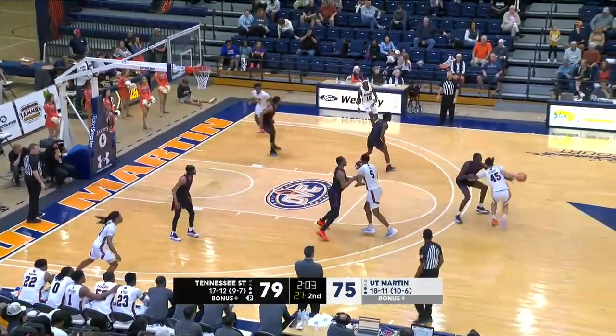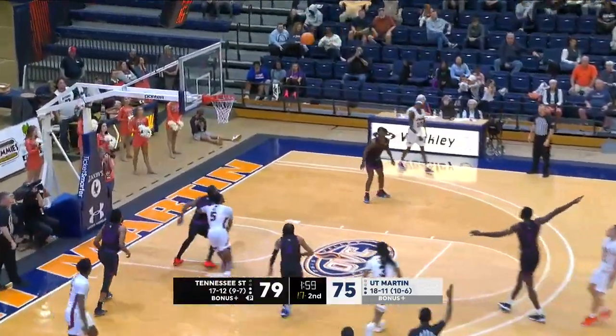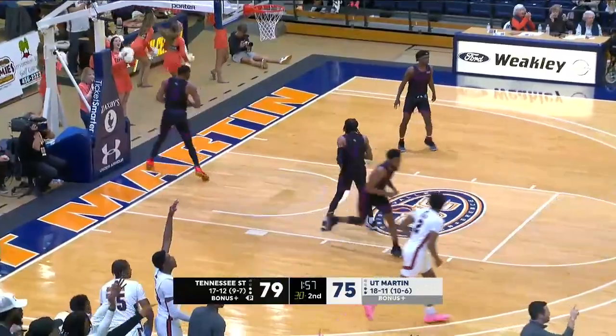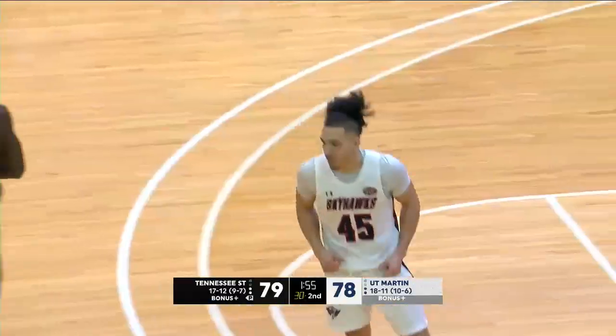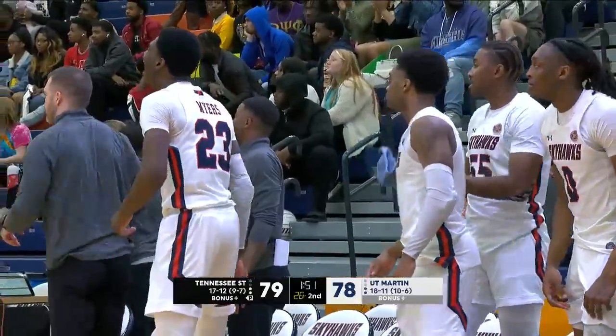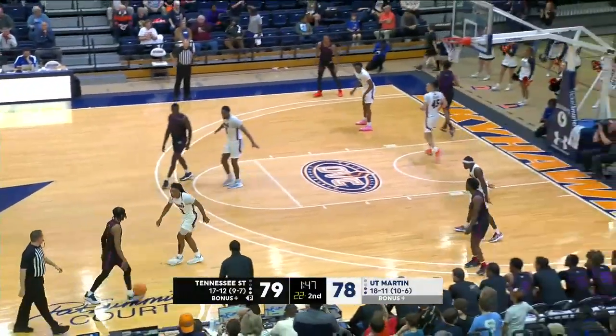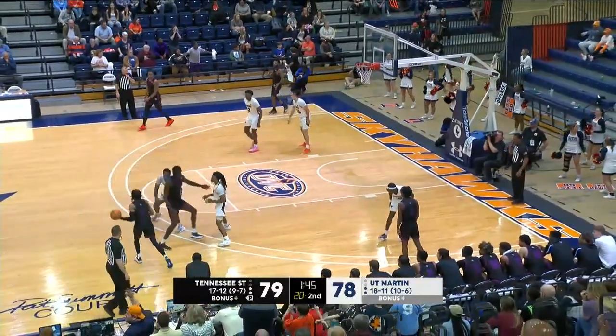Stewart at the top of the key. He'll try a 3 and bury a 3. Parker Stewart with his first 3 of the game. 1 of 5, which is surprising because he's such a phenomenal shooter. Hitting shots at the right time. 16 points for Stewart. 1-point lead for Tennessee State.